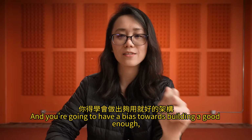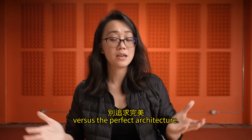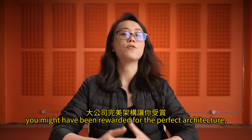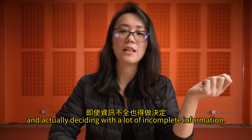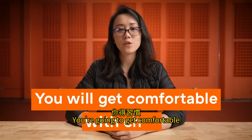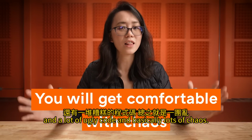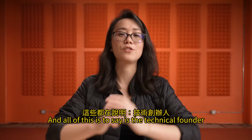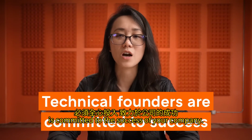And you're going to have a bias towards building good enough versus the perfect architecture. Because if you worked at a big company, you might have been rewarded for the perfect architecture, but not for a startup. You're going to have a bias towards action and moving quickly and actually deciding with a lot of incomplete information. You're going to get comfortable with technical debt, inefficient processes, and a lot of ugly code, and basically lots of chaos.